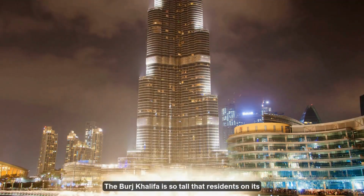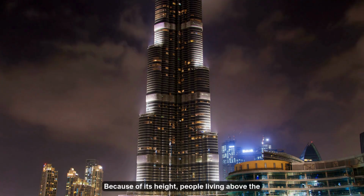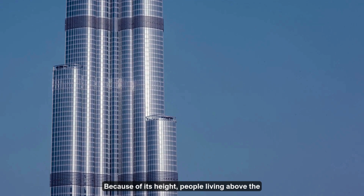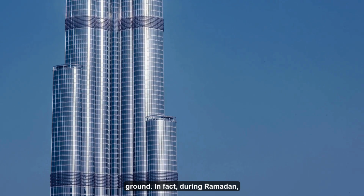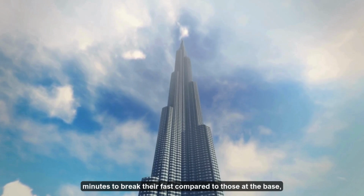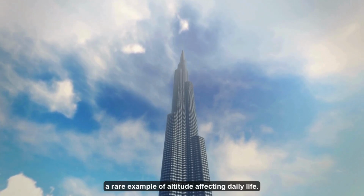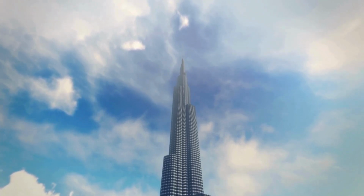The Burj Khalifa is so tall that residents on its upper floors experience time differently. Because of its height, people living above the 150th floor see the sunset later than those on the ground. In fact, during Ramadan, Muslims at the top of the tower must wait an extra 2 to 3 minutes to break their fast compared to those at the base, a rare example of altitude affecting daily life.